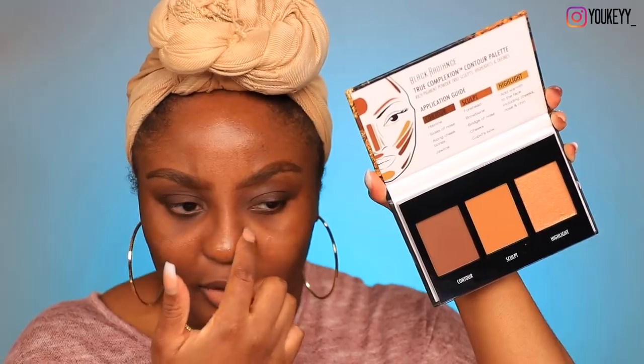And yo, I might try to highlight, it's looking banging. Wait a minute. Let me find out. Hold up. It is gorgeous. It's a little dark for me, but I can still work it, you know? Yo, low key, I can actually get away with the medium to dark as well. For the contour though, the sculpt is too light for me. Oh, and by the way, the True Complexion Contour Palettes retail for $8.49.